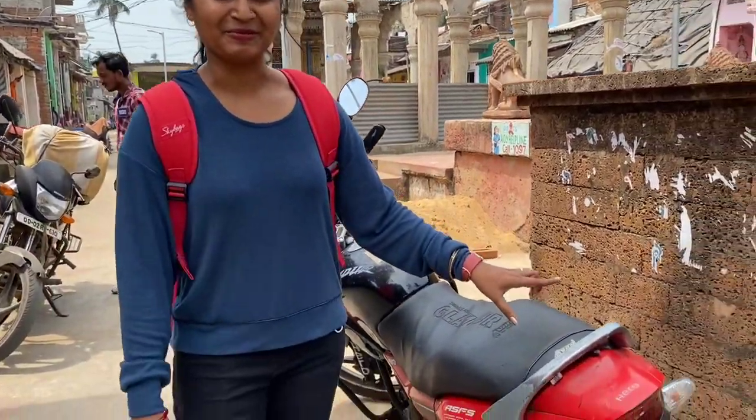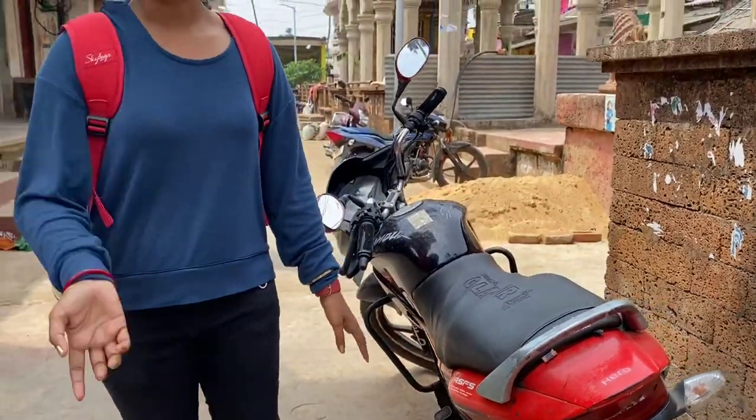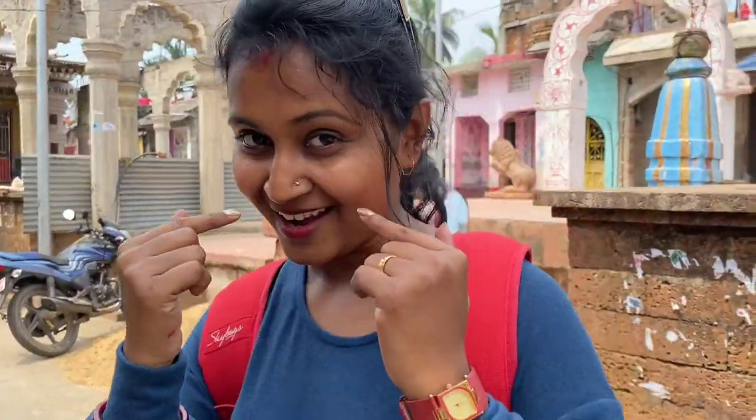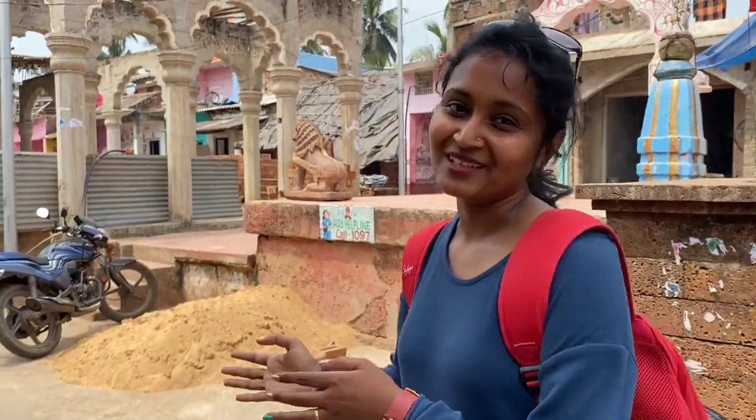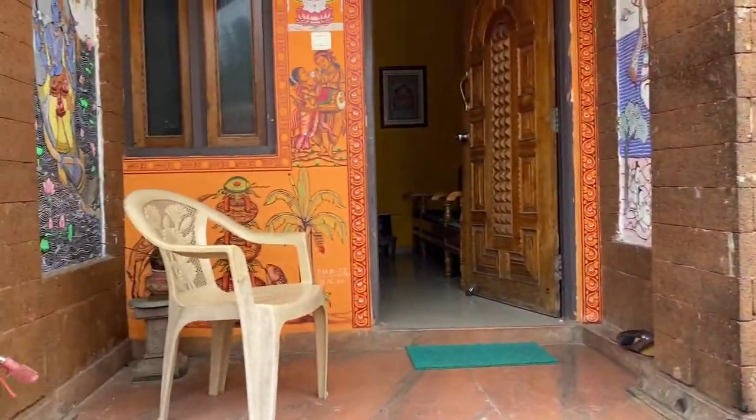One thing I am telling, this is our bike. We hired it, and obviously my husband and I have come here. He is taking the video. Now we are going inside the houses, and I will see with my eyes, and I always want to show you also. So let's go inside the house, I want to show the wall.